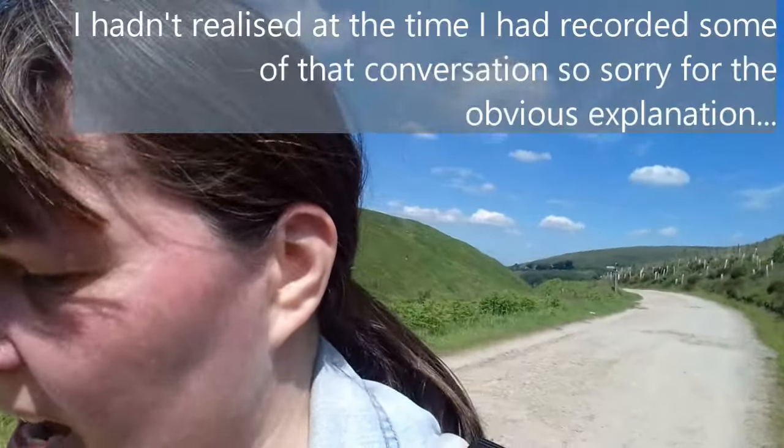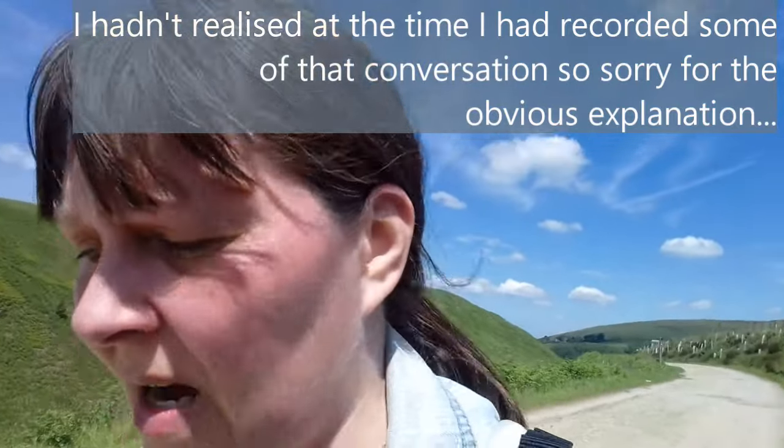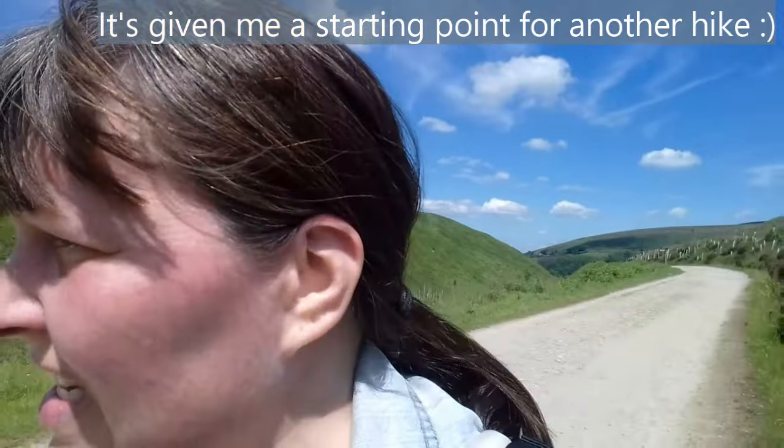But I couldn't see on my map, although the map doesn't work that well because there's no signal out here. It just seemed to keep going. There was no loop back. And then I saw the young couple coming back. So I asked them and they said, it just keeps going. So I had a look at the map and it just keeps going over the moor to the next town. It's no loop.